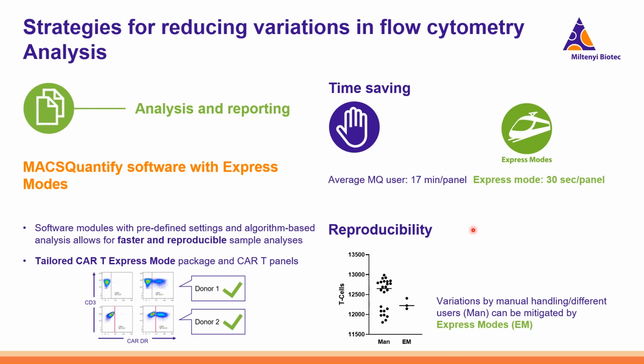So here's a little experiment where absolute numbers of T cells were counted for 3 biological samples, either done with algorithm based analysis by the express modes or by manual gating. And I think you can acknowledge that when the gating was done manually, there's a much wider distribution when directly compared to the express mode results.